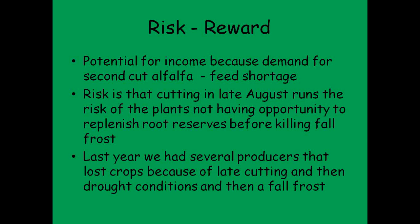So I think the best option for producers right now would be to wait for that killing frost, and then once we get the killing frost, go in and cut as fast as you can, and get it off that way. This way you get the benefit of getting the second cut and being able to market the feed, but you also don't have that plant trying to regrow anymore, because usually after a killing frost, that plant will shut down for the winter already, or for the season, and then you know that it's not going to use up its root reserves to try growing again.